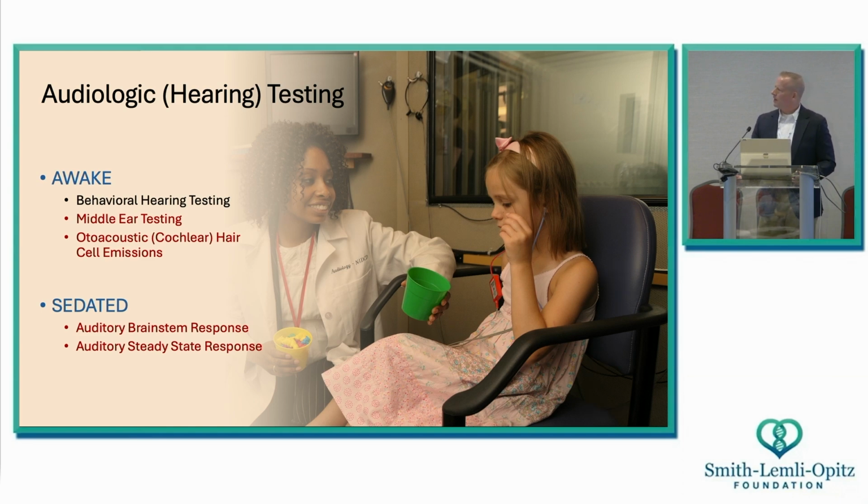So in audiologic testing, that's my daughter when she was about 6, so I figured I'd throw her in just because it's a family conference. We can do hearing testing one of two ways: either awake or sedated. If we do it awake, we have a lot of different techniques we can use. We can use the old traditional hand raise when you hear the tone. We can play games with the child. We can even use animated toys, right behind Keisha's head here, that they can respond to in the sound field.